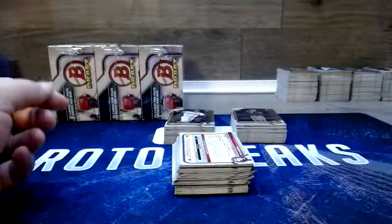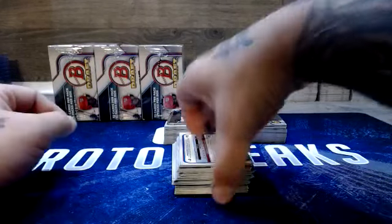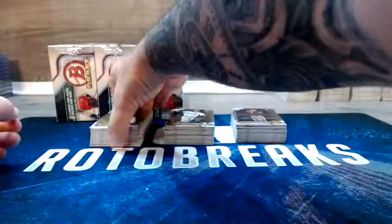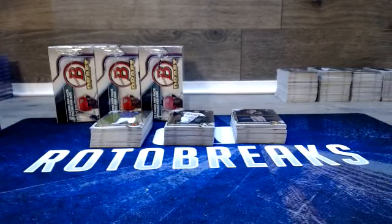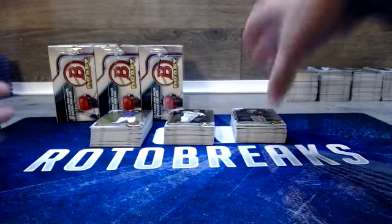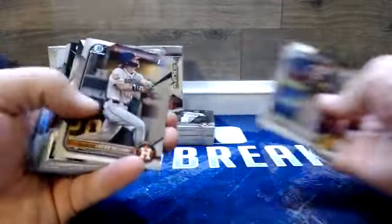We got a dual case of Topps Chrome Black tomorrow night and another Bowman Draft PYT. Well, full case team break for tomorrow night and Tuesday night. Dual case Topps Chrome Black with an update case, and then later in the week we're gonna have a few other breaks. I gotta figure out what all I want to get done this week.